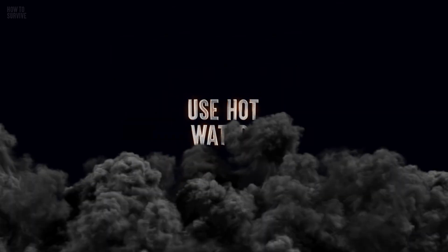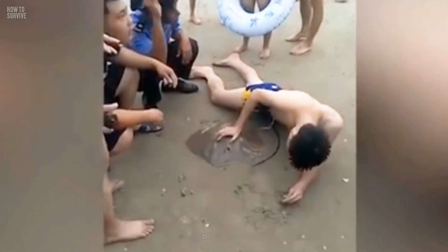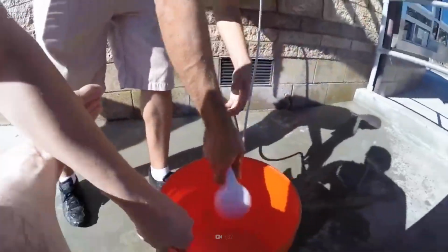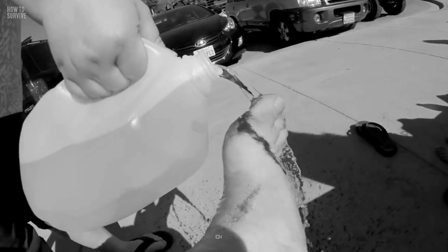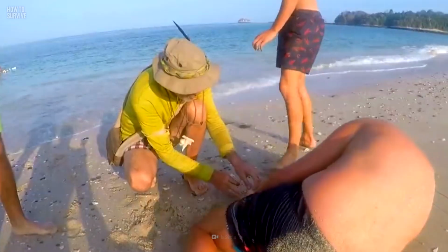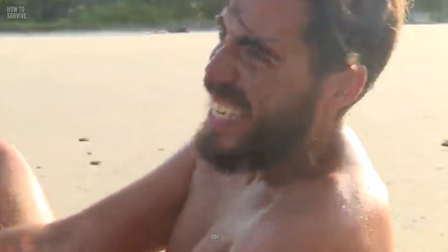Step 2. Use hot water. If you get stung by a stingray in an area that does not contain vital organs, like your ankle, pull the spine out and apply pressure to the wound. Then pour hot water on it, as heat breaks down the venom and limits the amount of damage that it can do to you. The hot water may bring out the venom, which will look like jelly, but do it right away. If the wound is not treated fast, you may need amputation.